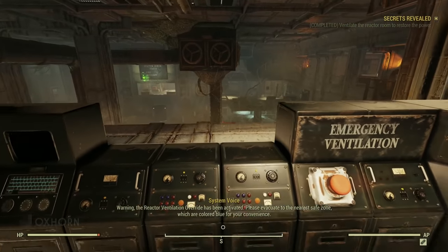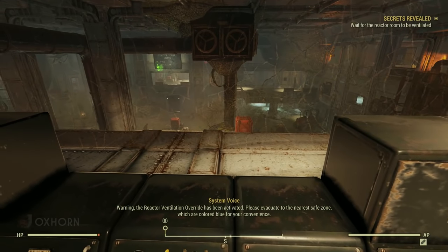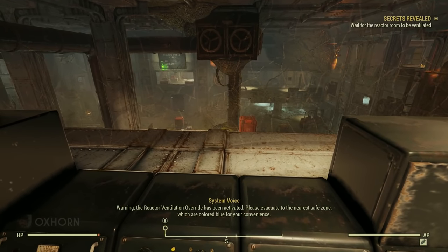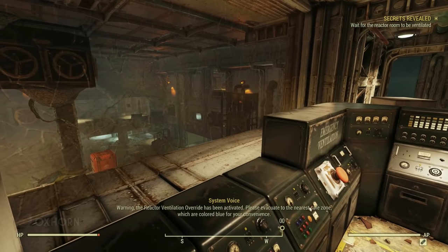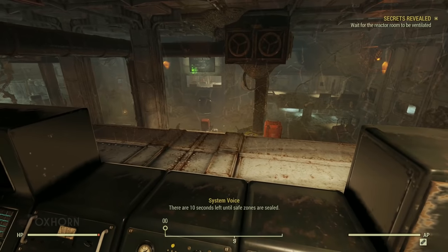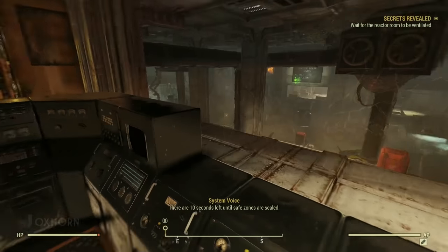Warning, the reactor ventilation override has been activated. Please evacuate to the nearest safe zone, which are colored blue for your convenience. There are 10 seconds left until safe zones are sealed.